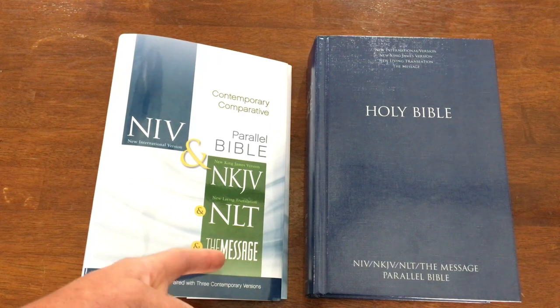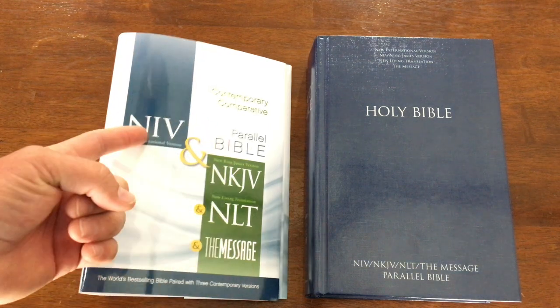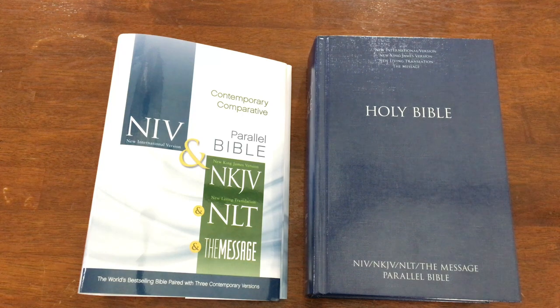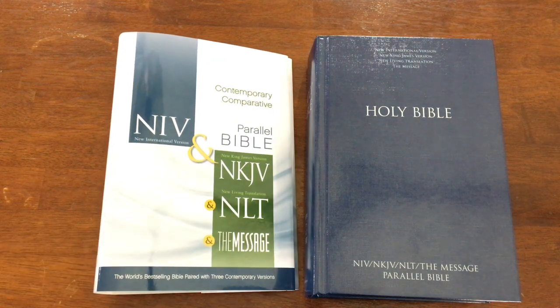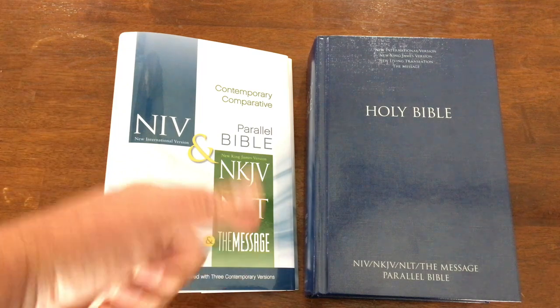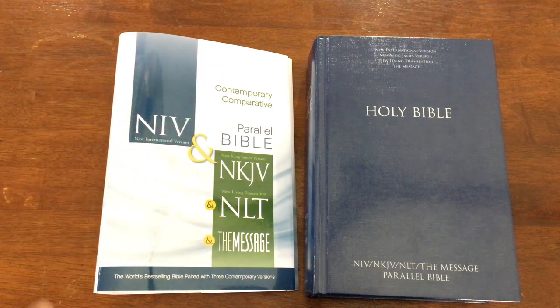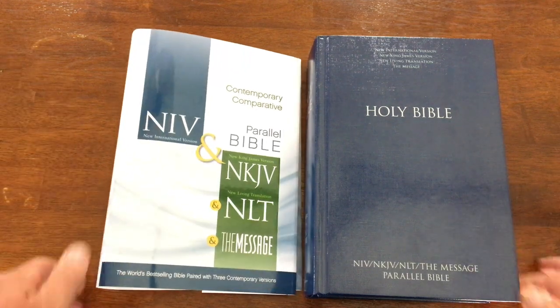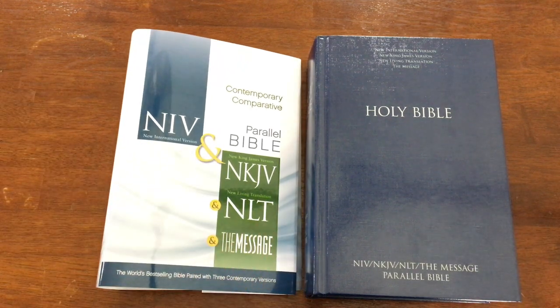When a translation is put through a team of men and women that are highly skilled and highly respected in their fields, and they all cross-check each other, and they have a translation philosophy, which means we're going to translate this phrase or this word in this way. And it goes through a lot of those checks and balances, so to speak, where paraphrases, not so much.